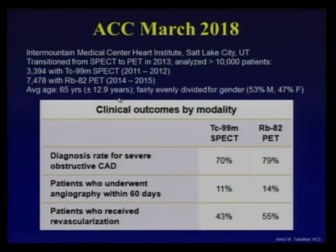And what they found was PET helped them a lot. The diagnosis of severe CAD went up. Those who underwent angiogram within 60 days also went up. Not only did their cath rate go up, but their positive cath rate went up. So patients who had cath, they found disease, rather than the first example I showed where the SPECT was abnormal but the cath was normal. So it's basically like a useless cath. You should not have done it. So those false positives, or normal caths, went down.